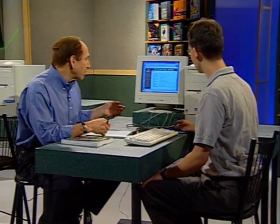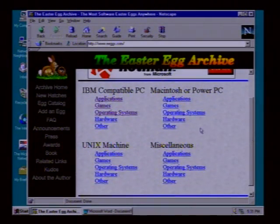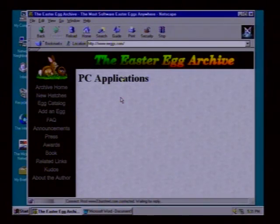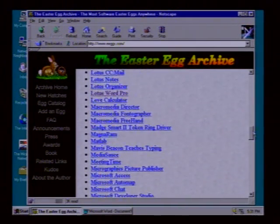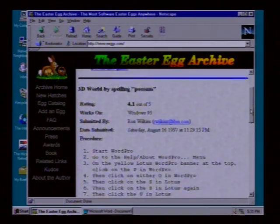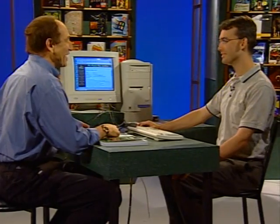Exactly. So let's say we go to a catalog. And what would we find here? Okay, so you can look at what platform you're on. So let's go to applications on the PC. And here we come up with a big list of... Oh my God, look at them all. I mean, this is just tons of them. And you can just pick any of them. Like, say I have Lotus Word Pro. There's a little rating on how good an egg it is, what it does, and how you get in there. You can vote on it and give your own opinion. Sounds cool. David, thank you very much.